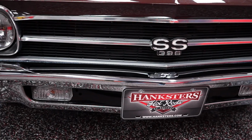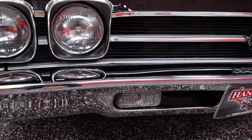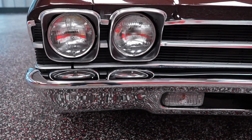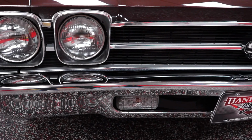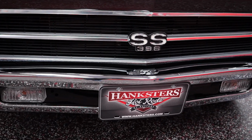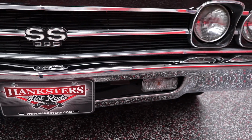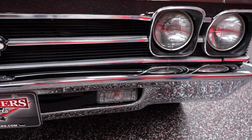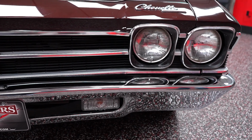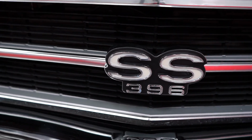Front bumper, so let me tell you something. We bought this car, the gentleman we bought it from was in the process of restoring it. We've owned it now for a couple months. We finished the restoration. It's not something we normally do here at Hankster's, but the reason I'm telling you this story is because the front and rear bumpers are brand new. We put them on there because when we got the car, it didn't have any. So front bumper's brand new, rear bumper's brand new, therefore the chrome's fantastic. SS396 in the center of the grille represents the motor that is underneath the hood.